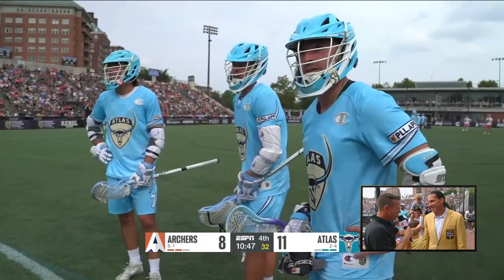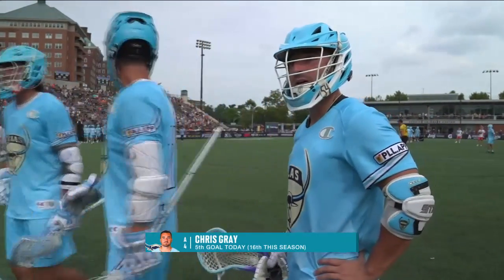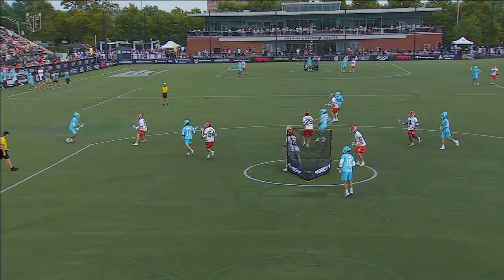Looking fit in this beautiful gold blazer. Congratulations, Brian. Always been a pleasure to see you. You look fantastic. Way to go. Likewise, Clint. I appreciate it. Thank you very much. Q, thank you.